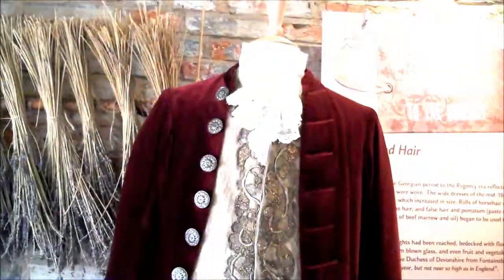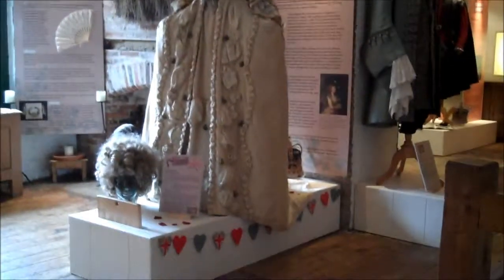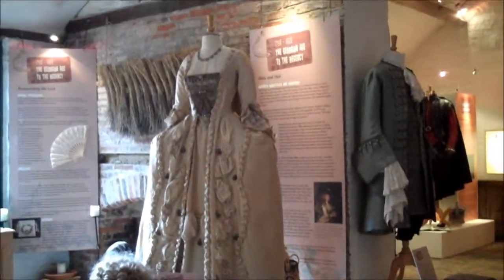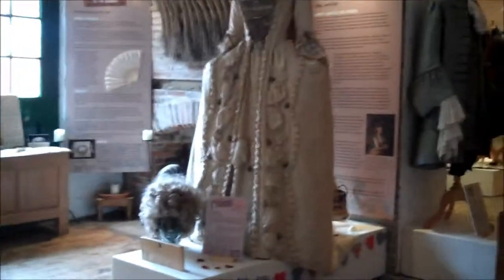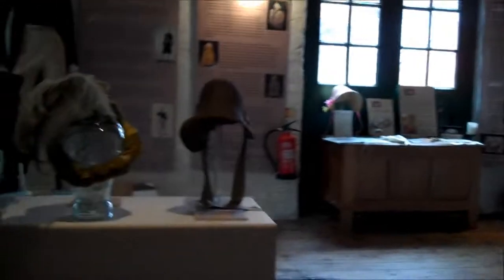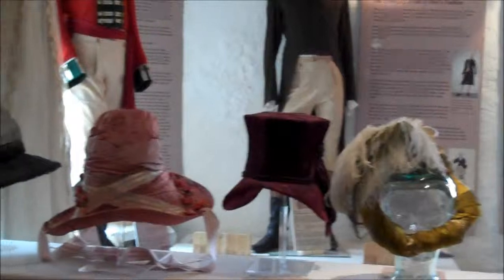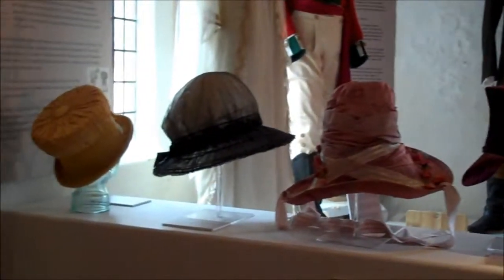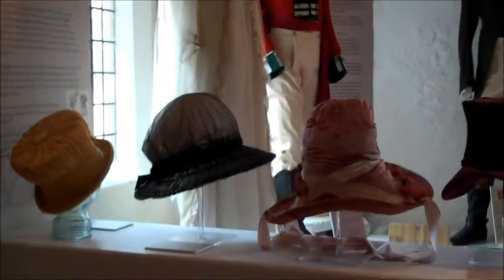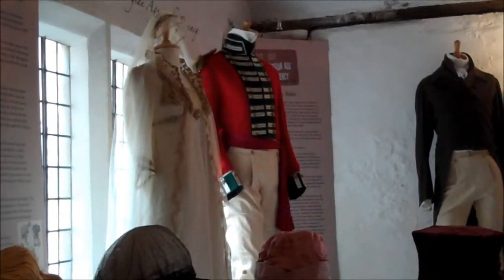Ralph Fiennes. This is what you wore in the same movie. Oh, I suppose I should have said that this was the Georgian age to the Regency age. We're waiting for the flock of Greeks to disappear. At least I think that's what they are. I love the hats. We'll get a shot of those later. And over there, there's more of the Georgian age right here. You know what? I'll just go ahead and zoom in on this.